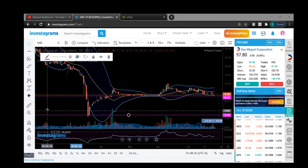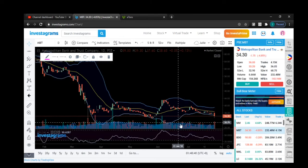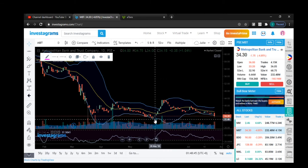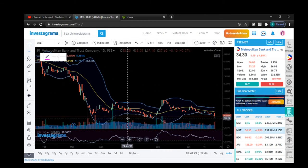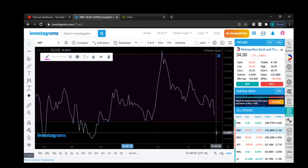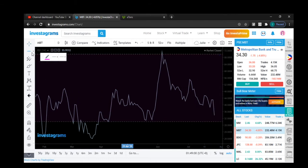The next is MBT, another bank. MBT, oh, not looking good, but there's a previous bottom over here. We're actually moving just very near the bottom. So I think 33.25 will most likely hold. That is the support that we see right now.